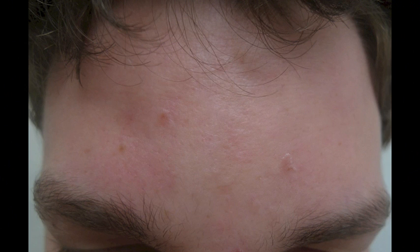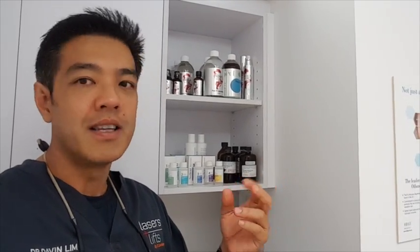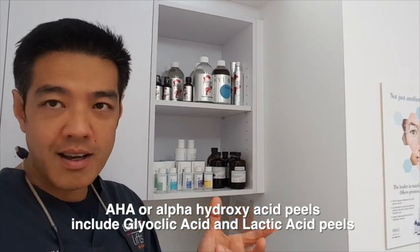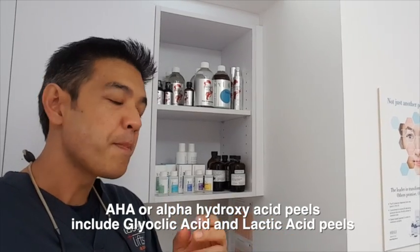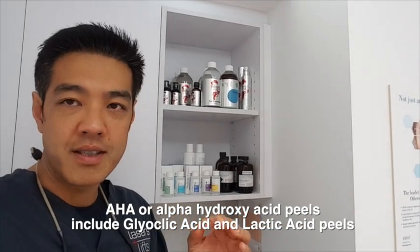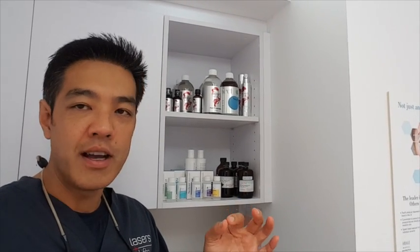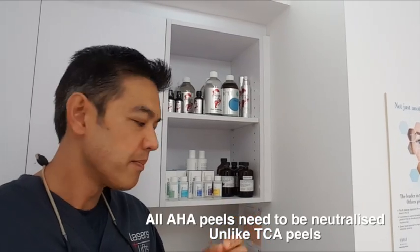So another form of AHA peel is known as a lactic acid peel. I'll show you how we approach an acne patient, and we're doing what's known as a lactic acid peel. So briefly, lactic acid is also called an AHA or an alpha hydroxy acid peel. It needs to be neutralized. It's weaker, generally speaking, than a glycolic acid peel, concentration for concentration. And it's usually more gentle on the skin compared to a glycolic acid, but still it falls under the umbrella of an AHA or an alpha hydroxy acid peel.